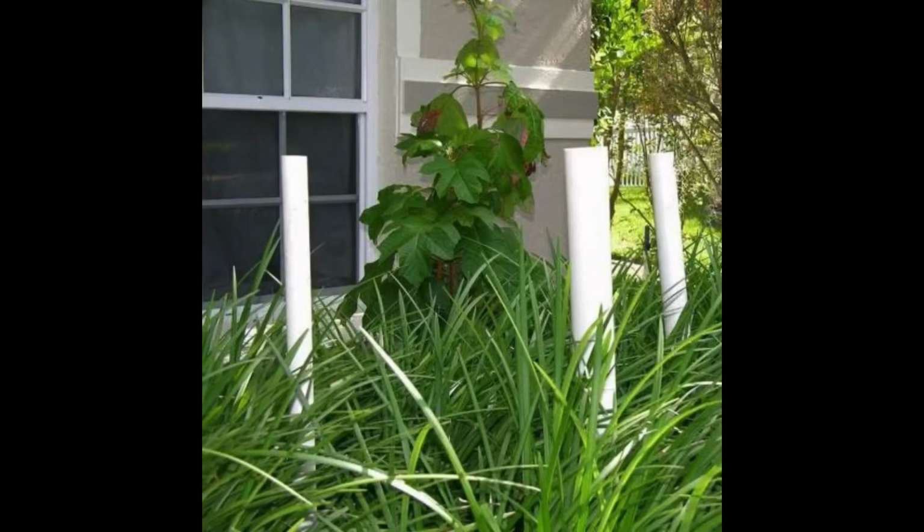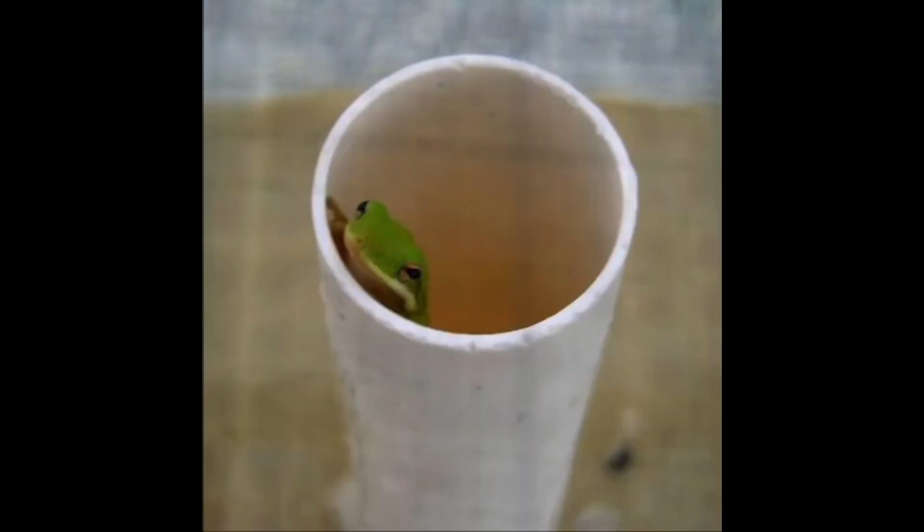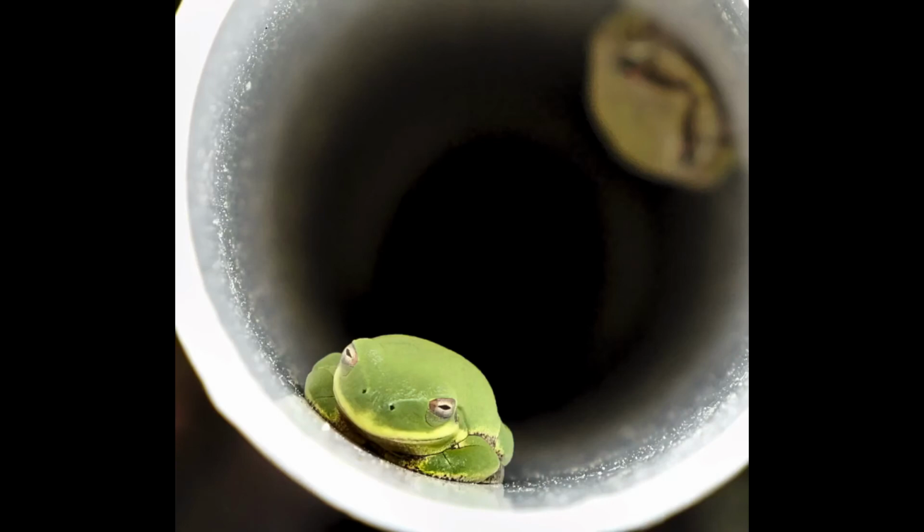You can help local frogs by providing homes for them in your backyard. Hammer a PVC pipe into the ground, and just like that, you've created a frog condo. This method is only suitable for Florida and not other states because of local bird populations. This is a great way to encourage frogs to inhabit your backyard.